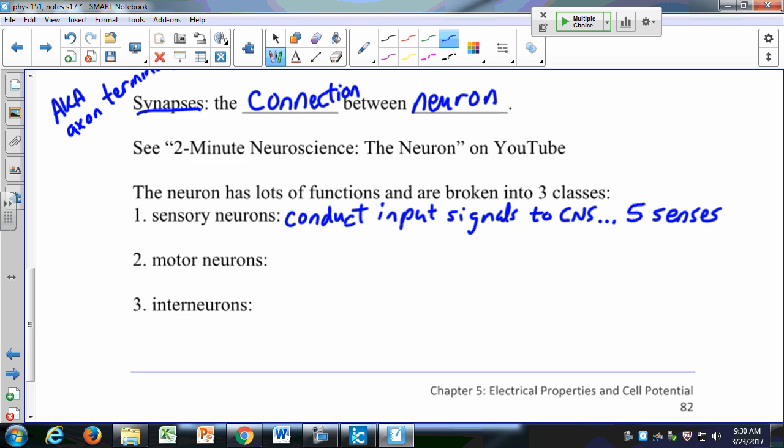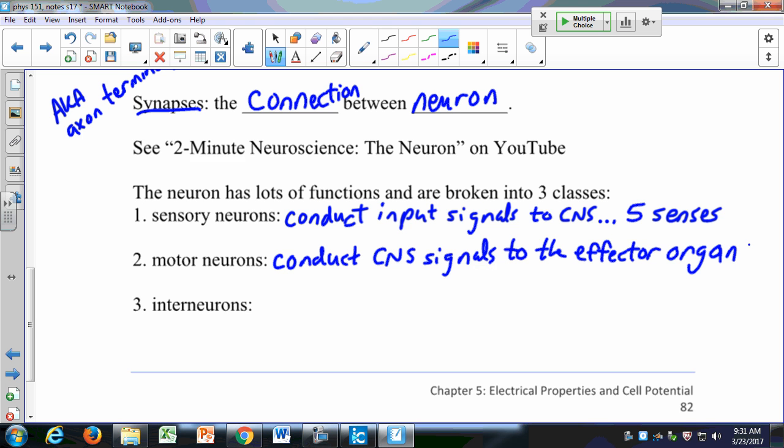The motor neurons conduct central nervous system signals to the effector organs. When I say effector organs, there are organs that cause an effect out in the body. And of course, those will be muscles. That causes motor output, but they can also be glandular. Like, for example, when we talked about the body changing temperature, constricting or dilating those blood vessels in the skin to cause you to cool or heat up, that's a glandular thing, not a muscle thing. And then the interneurons, these are the in-between the sensory and motor neurons.